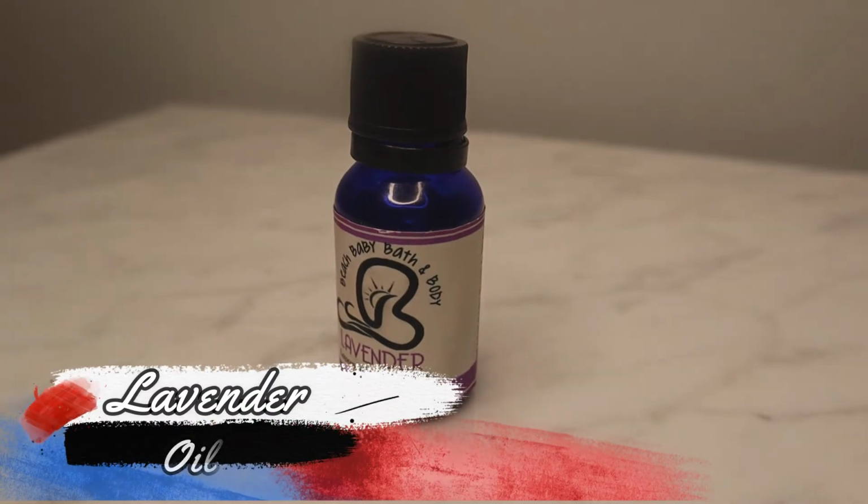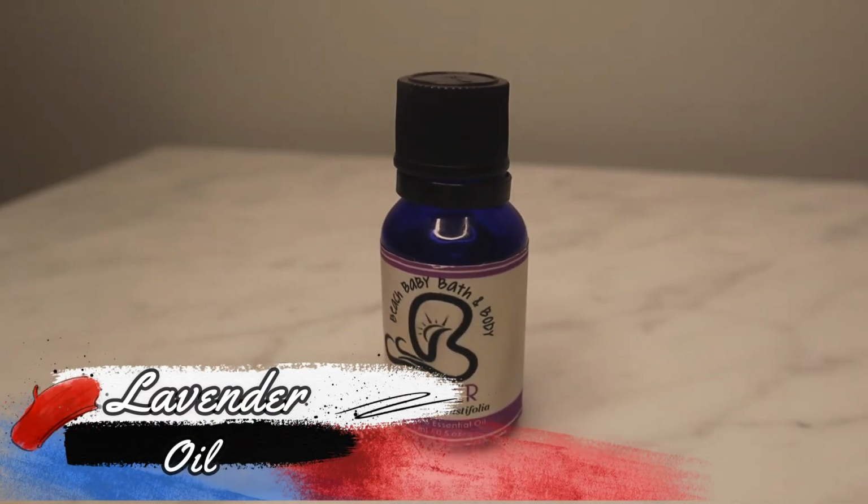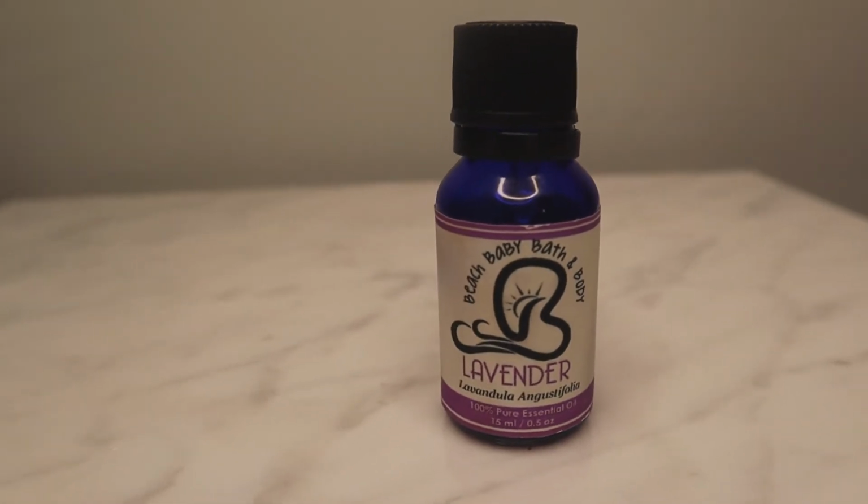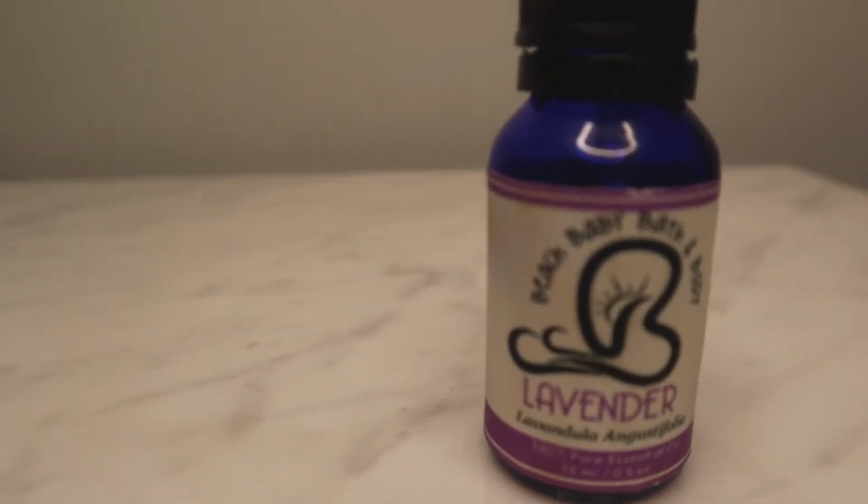So some of these oils are oils like lavender oil. Lavender oil is really, really good for soothing the scalp, also really good for lock growth and things of that nature. It's probably one of my favorite oils that I like to use, and honestly, it smells amazing.